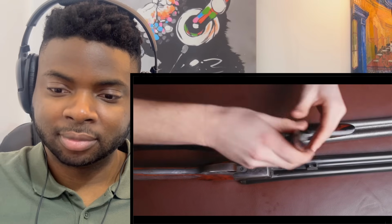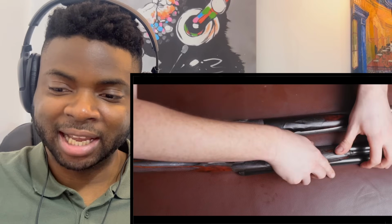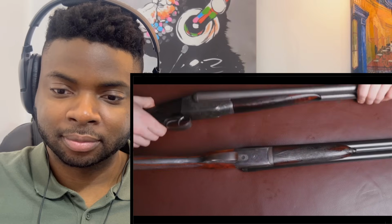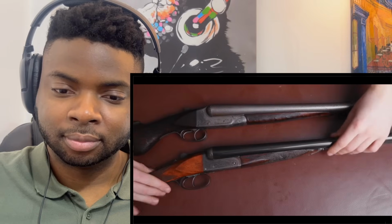Oh yeah, there's something about that snap forend. Yeah, quite satisfying. Sounds good. And there you go. The barrels are different too. Not that there's much of a difference here. Quite interesting, similar.